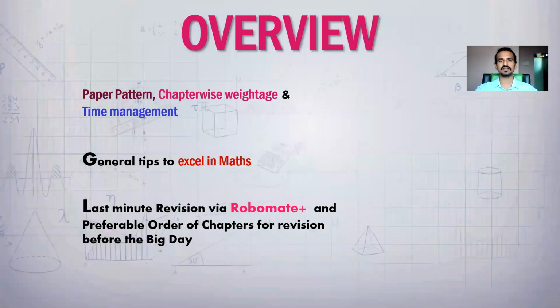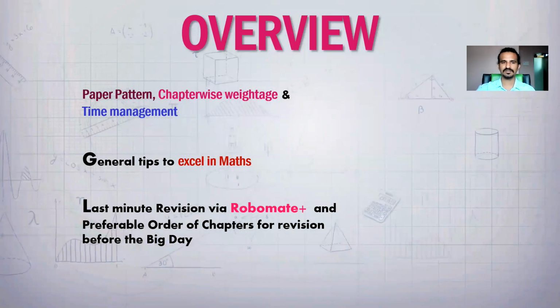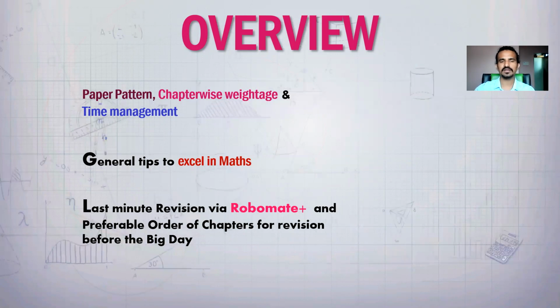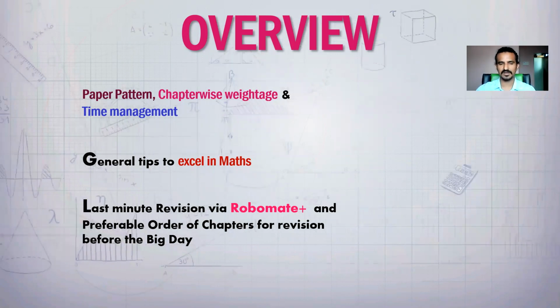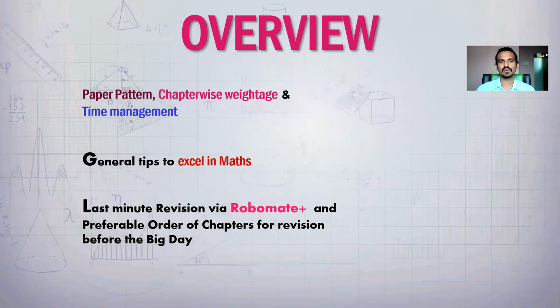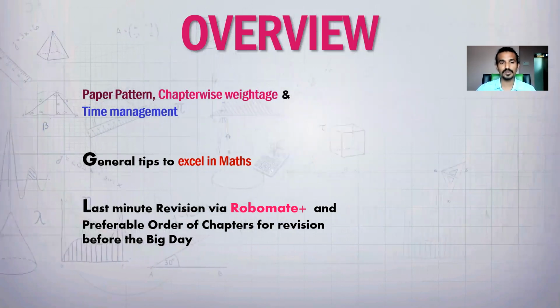So that was the first part, that is paper pattern, chapter wise weightage and time management. Okay, so this is how we are going to appear in the exam. This is what we are going to do in the exam. But before going to the exam, we have to do the preparation very well, isn't it? Okay, just by knowing the paper pattern, we cannot get full marks. We have to prepare ourselves very well.